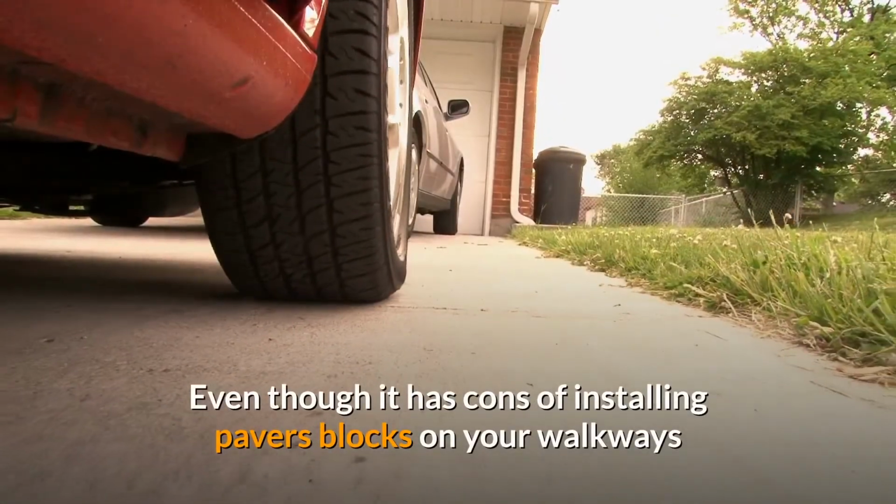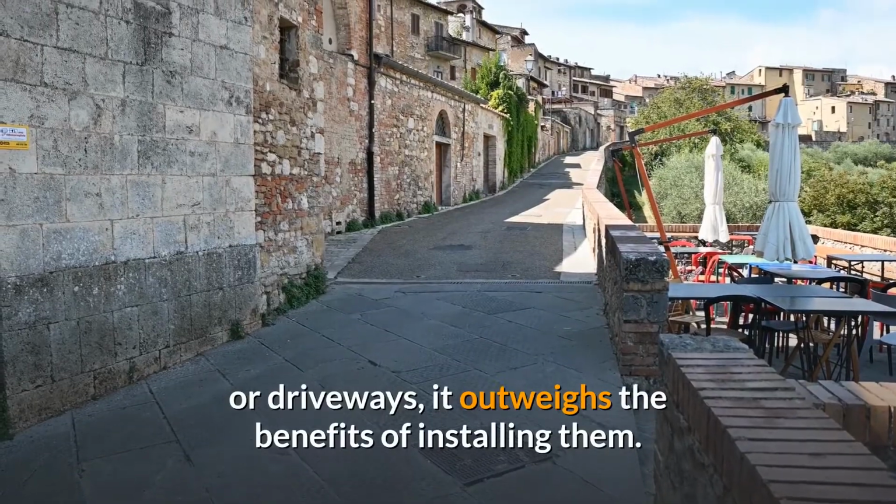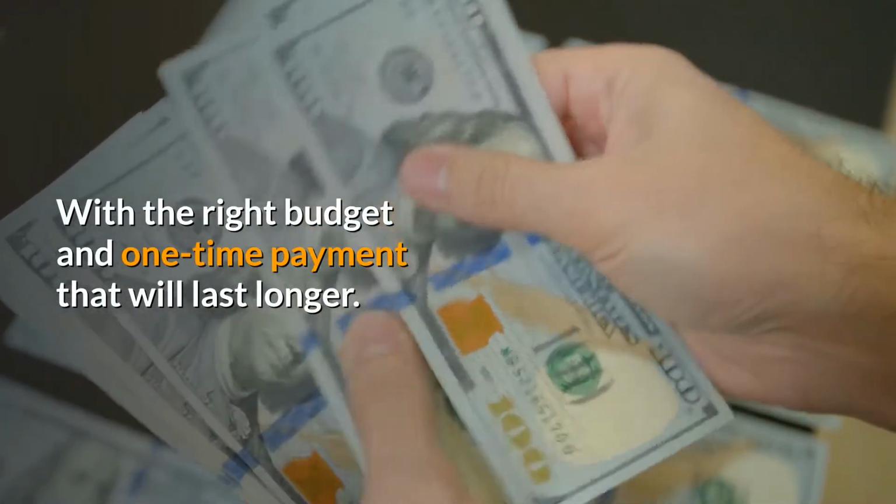Even though it has cons of installing pavers blocks on your walkways or driveways, it outweighs the benefits of installing them. With the right budget and one-time payment that will last longer.